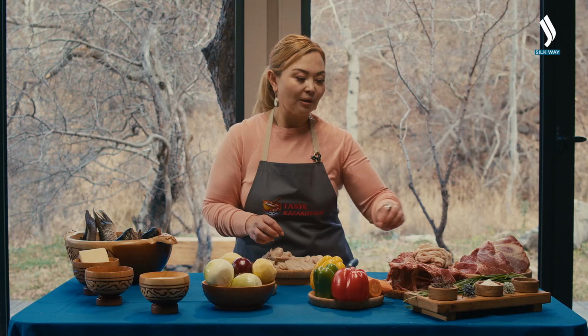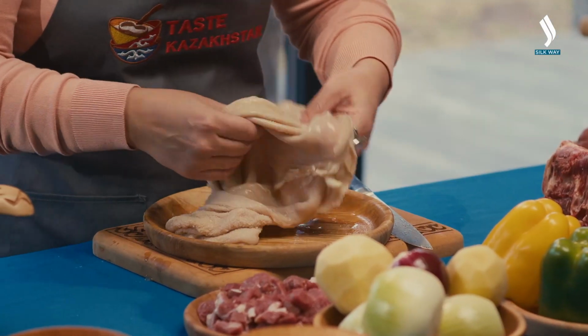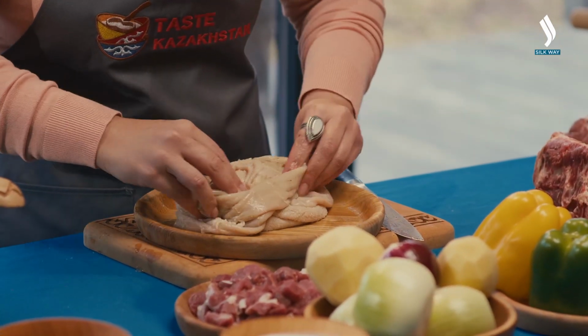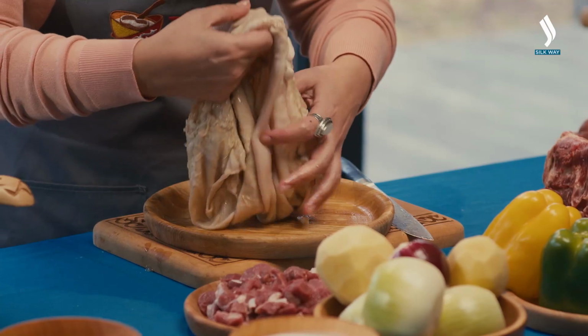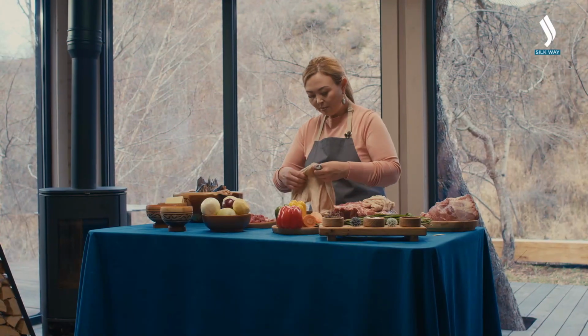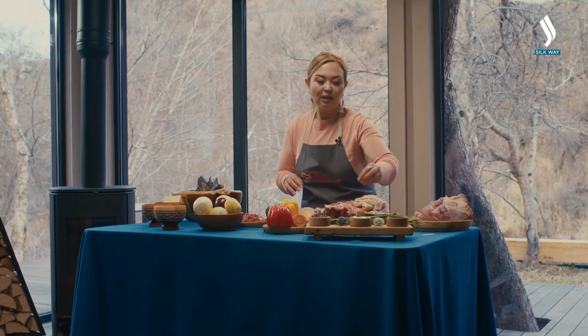And now, let's add salt and pepper on both sides. To marinate it nicely, leave it to rest for about 15 minutes.